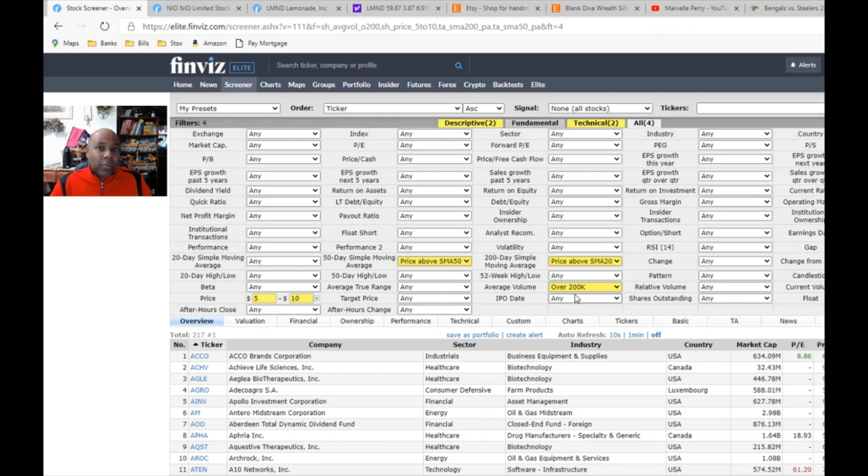These are the stocks that we're looking for, because with that 200K, it gives you something else that is very important. It gives you what's known as liquidity. Now, I know liquidity might seem like a real big word. I know some of y'all thinking, come on, Stock Dude, with the big words.